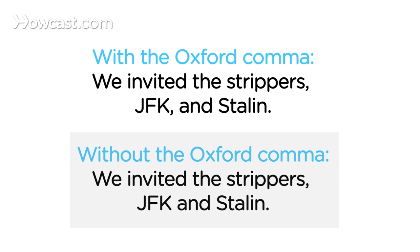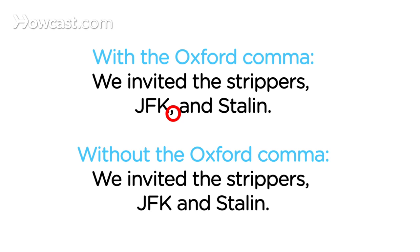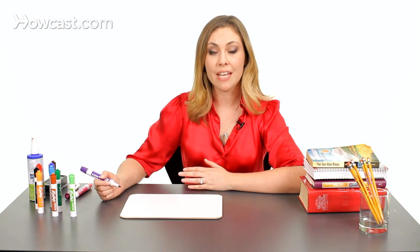Without the Oxford comma, you get this sentence. "We invited the strippers, JFK and Stalin." Without the Oxford comma here, the meaning of the sentence becomes that we've just invited the strippers, and the strippers are JFK and Stalin. So you can see how the comma can be really helpful in clarifying the meaning of your sentence. So another way to use a comma in a series is when you have a series of adjectives.